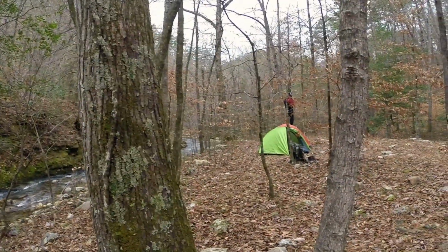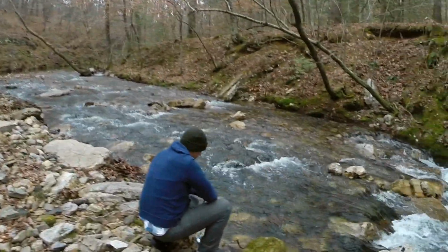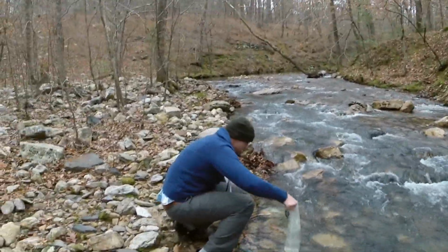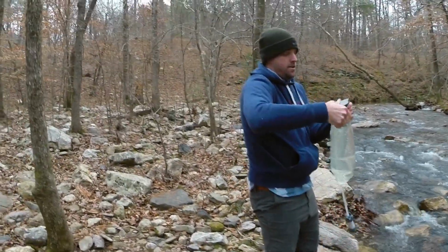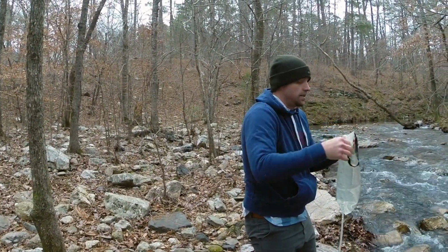Well, we got our tent set up right there in the middle here. Got Chris over here getting us some water to filter because we're all out. Chris! Believe it or not, the water's cold. Boom! That's some fine mountain water right there.